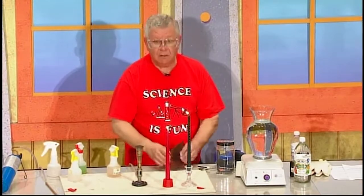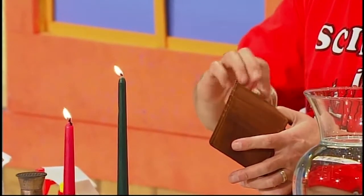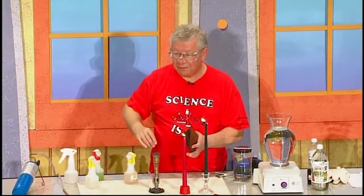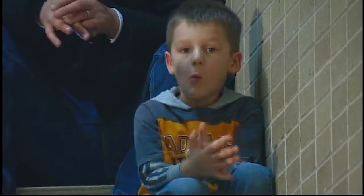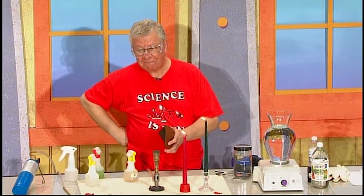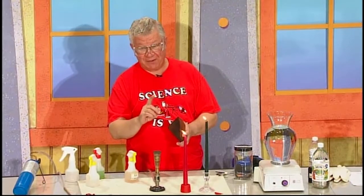The wax is colorful. So what I'm going to do is reach into my wallet and take out a $10 bill. And I take this $10 bill, and I put it in the flame. And there it is. Did you see that? Was that too fast? I asked you to pay close attention, remember?